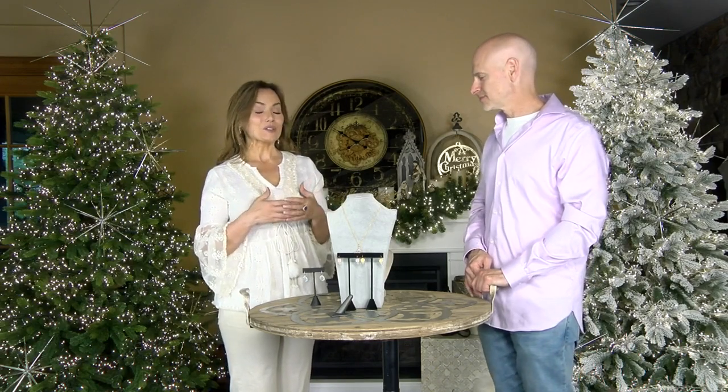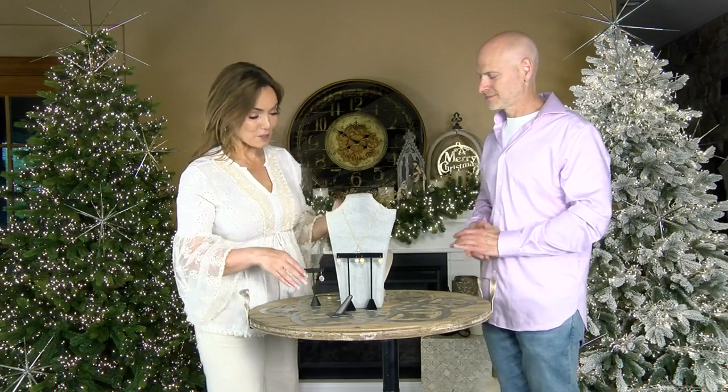Jewelry for the Italians. They do not normally do anything but 18 karat gold, but they've done some beautiful pieces for us in 18 karat gold over sterling silver, and I love those earrings.